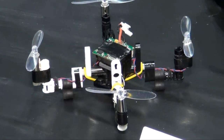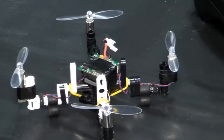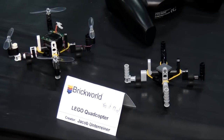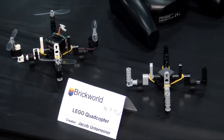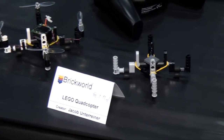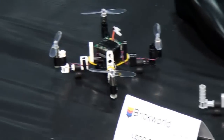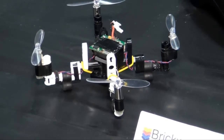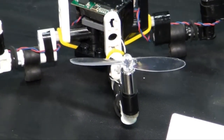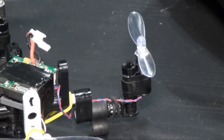He's used non-Lego engines and non-Lego control elements, but the actual frame of the structure is in fact Lego. What's really amazing about these quadcopters is that they have to be perfectly balanced. So he's been able to achieve a perfectly balanced frame, and a frame that's light enough to be lifted up by the quadcopter framework. I would love to see this fly around the convention center at some point, and I'm sure we will, but a wonderful build by Jacob.